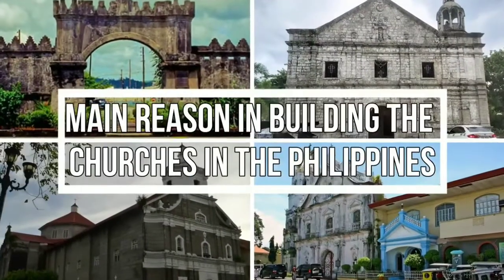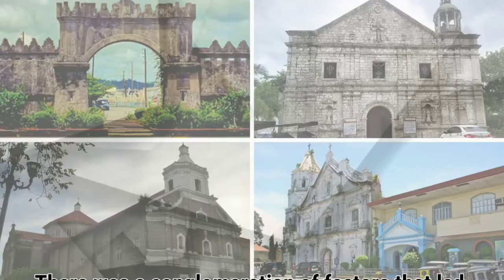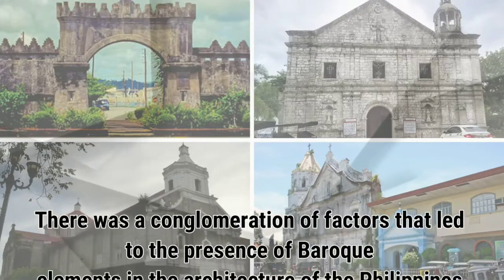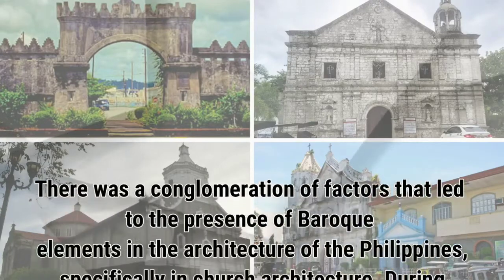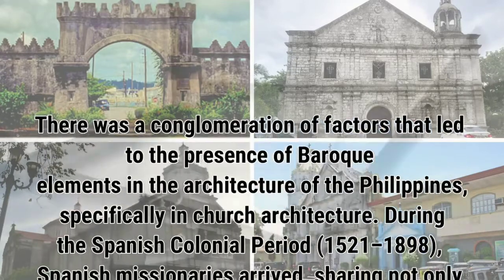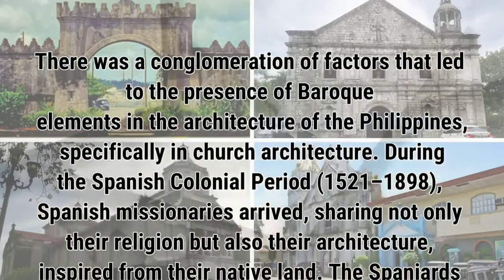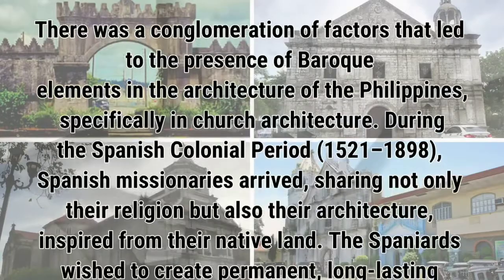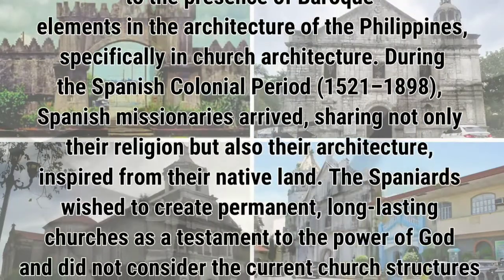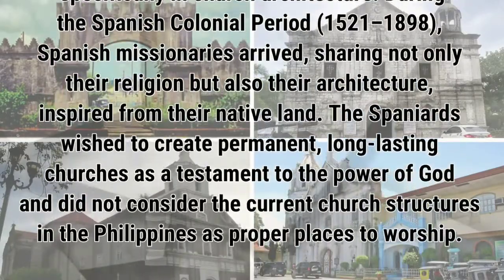What is the main reason in building the churches in the Philippines? There was a conglomeration of factors that led to the presence of Baroque elements in the architecture of the Philippines, specifically in church architecture. During the Spanish colonial period, way back 1521 to 1898, Spanish missionaries arrived, sharing not only their religion but also their architecture.